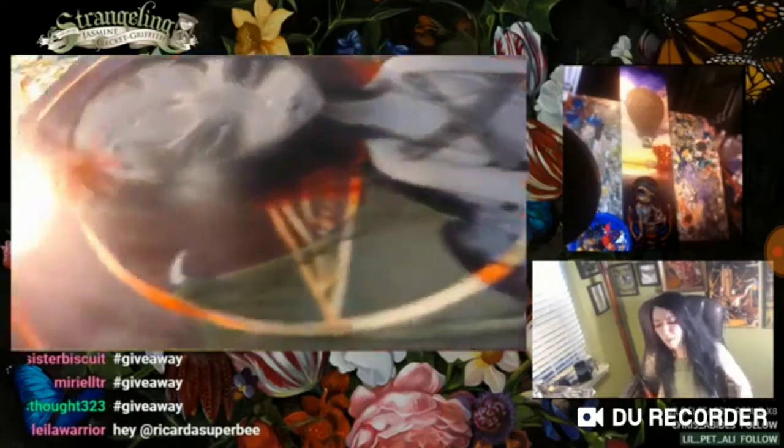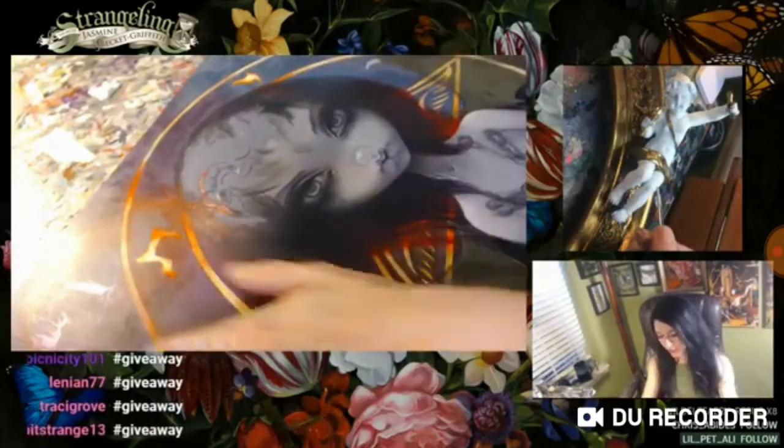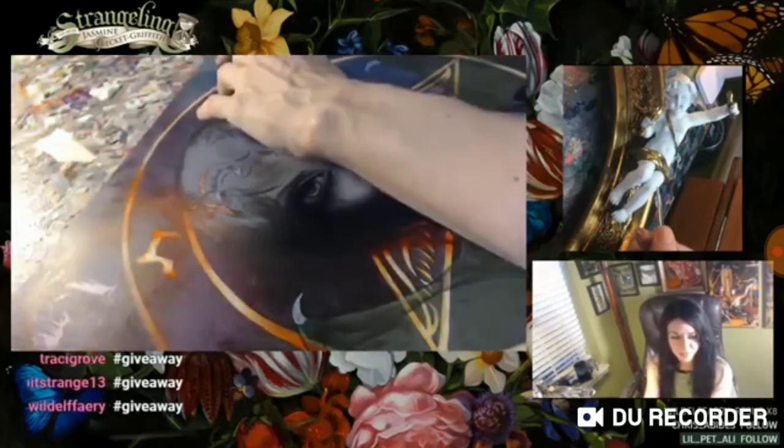At any rate, so I've taken a color that's kind of like the darker version of the shadows that are in our face tones, and I'm combining it with kind of the blue side and the red side, so it's almost a violet.